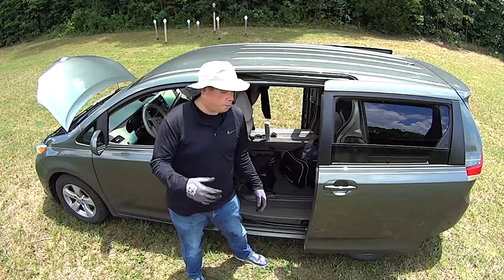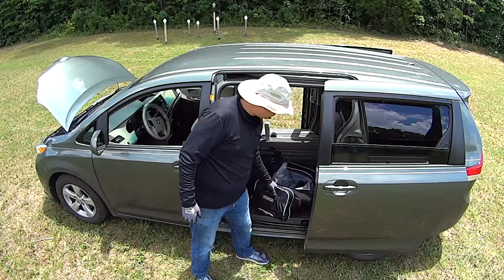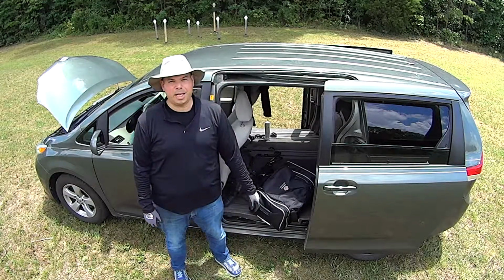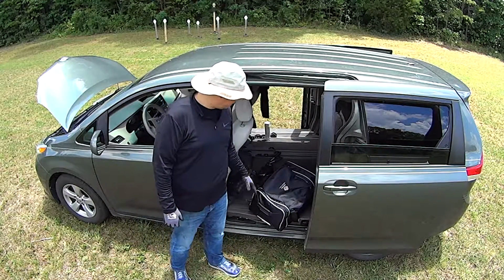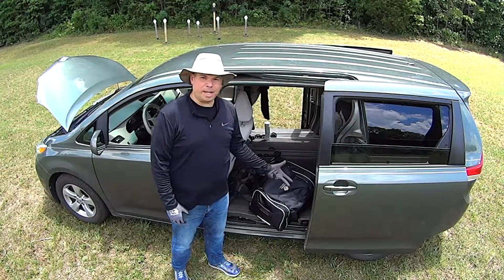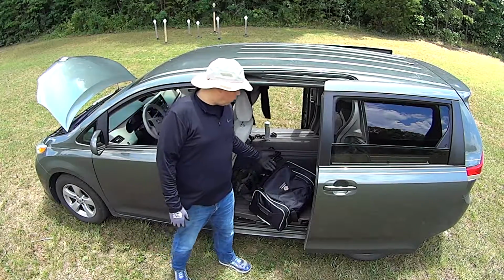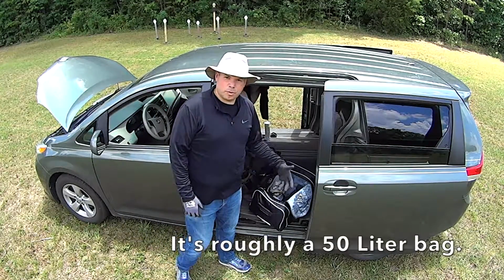My range bag is actually an OGO bag that was part of my Black Hills Ammunition media kit years ago, and this thing is great. It's a big duffel bag, the kind of bag that you would use to go on maybe a 2 or 3 day trip, or just a trip to the gym with all your junk in it.